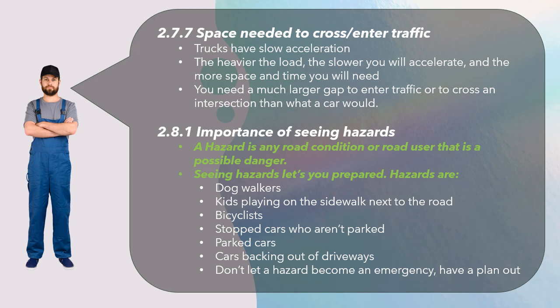Importance of seeing hazards. A hazard is any road condition or road user that is a possible danger. Seeing hazards lets you prepare. Hazards are dog walkers, kids playing on the sidewalk next to the road, bicyclists, stopped cars that aren't parked, parked cars, and cars backing out of driveways. Don't let a hazard become an emergency, have a plan out.